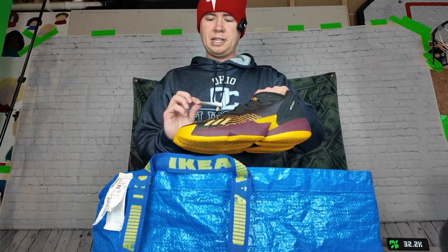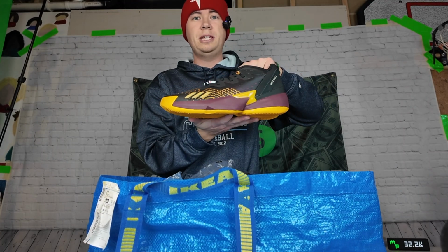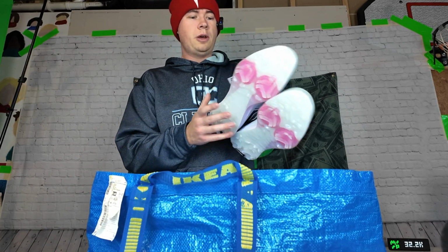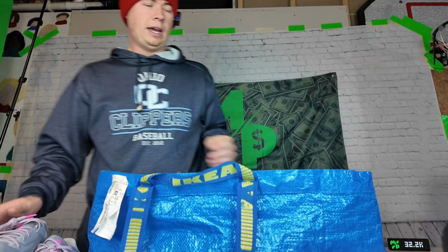Bag number 2, we've got these ASU Don Mitchells that were at Burlington for like 35 bucks. Sold those on eBay for 85. Then we got these size 14 golf shoes from Ross. Those were $30. And I sold those for 80 on eBay. Again, if I don't say where I sold it, it was on eBay. Most of my sales are on eBay.